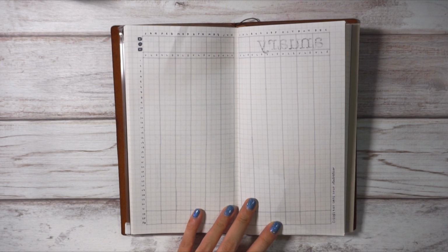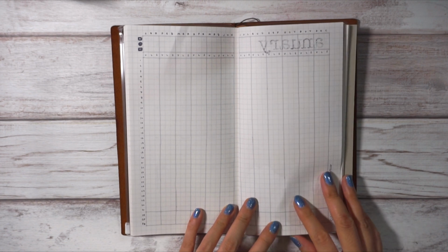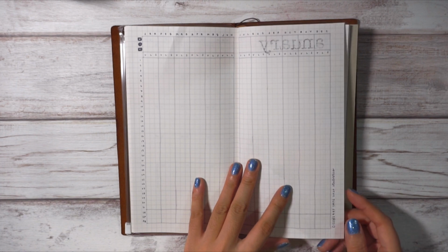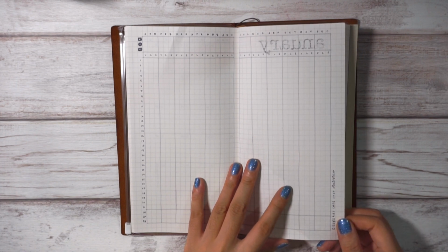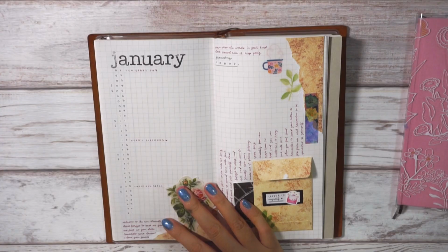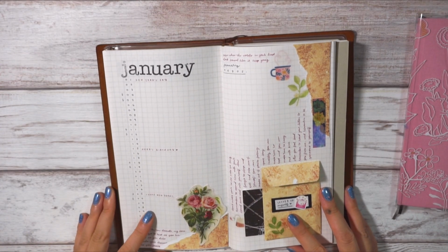I do track all of my personal spending in a Google spreadsheet along with my art shop spending and income, but I like having it all in one page together. I think it's nice. So this is how I will be doing monthly spreads.